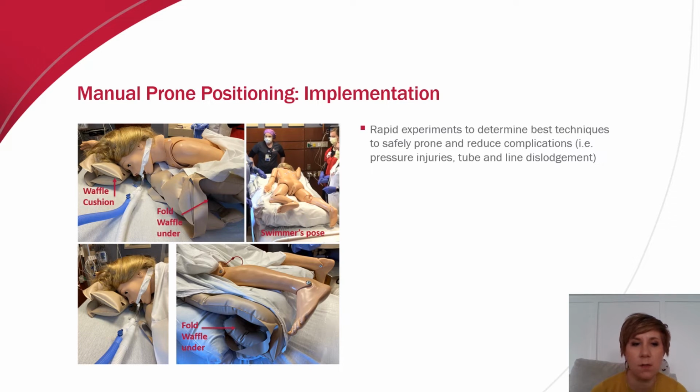So once we had that developed and really looked at different techniques, prior to really the spring of 2020, there wasn't a whole lot out there as far as different techniques in prone positioning. Obviously, that literature has grown immensely over the last year. So we did a lot of rapid experiments to see, okay, based on the equipment and the beds that we had, what techniques would work best to help get the patient in the right position, as well as preventing pressure injuries, airway obstruction, and tube and line dislodgements.